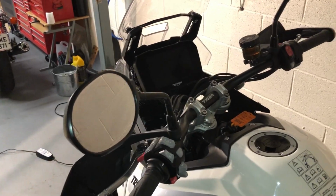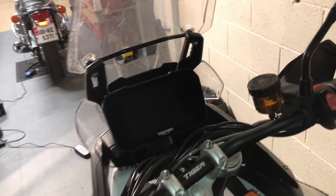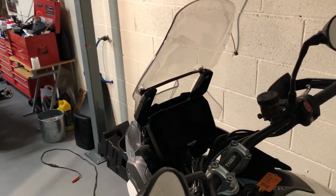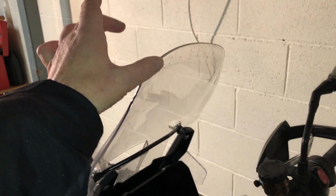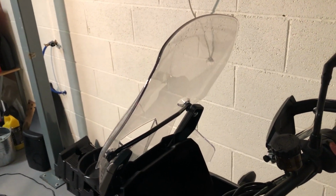Mirrors are great, you can see a lot through those. Changing this windscreen, yeah, easy peasy. I'd need to do something about that if I had this for a longer journey. A lot of wind noise on the head, definitely need earplugs. I'd put some sort of lip on here, definitely, to try and put that wind blast over my head, but I think that would be an easy thing to do.